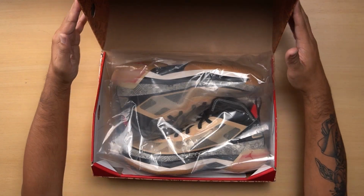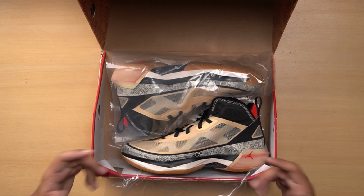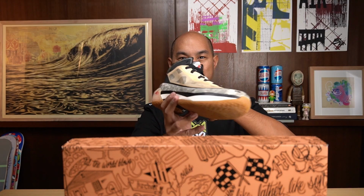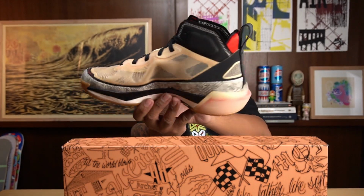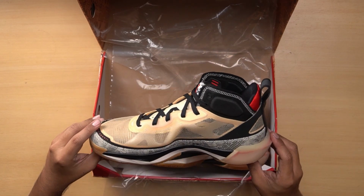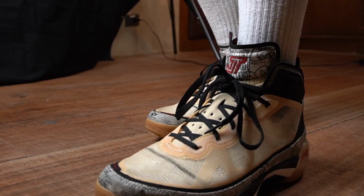All right, flip it open. Woo! Now again, like tattoos, it's wrapped in plastic instead of the traditional paper. You open it up. And that is the Jordan 37 in the Jayson Tatum PE collaboration with Steve Wiebe. There's nothing else inside the box.